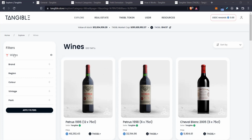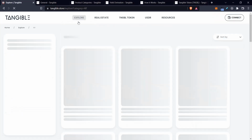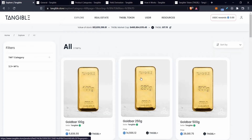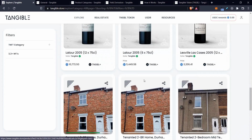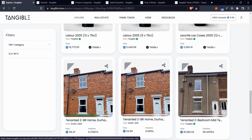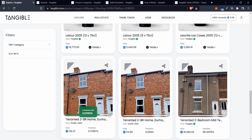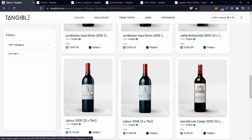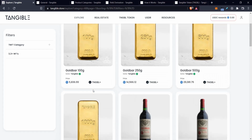But before I go to the docs, I should probably show you the different products. So they have wine, they have gold bars, they have watches, and they have real estate. These are currently the items that they've already NFTized, or I guess minted as NFTs, and they're here ready to be purchased and so forth. Now, as you can see, they do have fractionalization, so if you are the owner of this property or the owner of this bottle of wine, you could mint it, hold most of the NFT yourself, fractionalize it, and sell some percentage of it if that was something you decided you wanted to do.